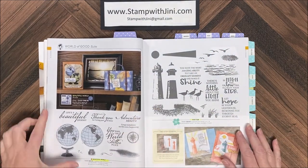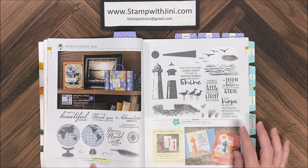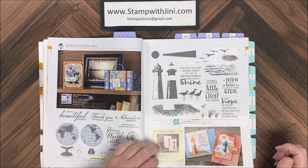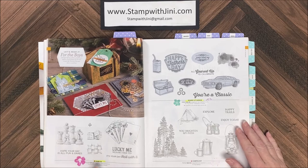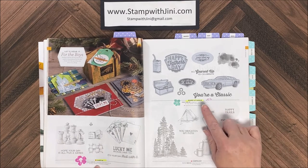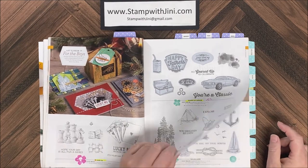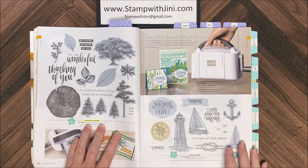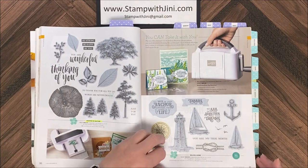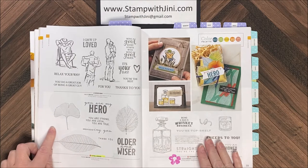Turn to page 26 and you'll notice both the bundle and the stamp set is retiring, along with the High Tide stamp set. Page 28, the Game On stamp set's retiring, along with the Geared Up Garage stamp set that's 10% off. On page 30, we have Rooted in Nature that's retiring. And page 32, the Loyal Leaves.